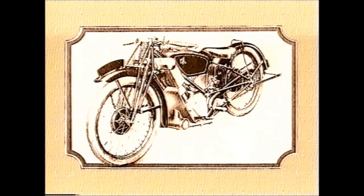As soon as he was old enough to get a licence, Alex Moulton took up motorcycling. His first machine was a Scott TT replica, and, knowing how idiosyncratic Scotts were, John asked if it was a good one.